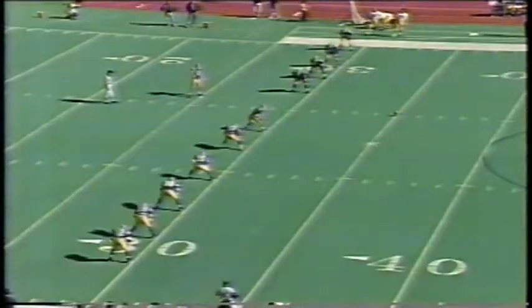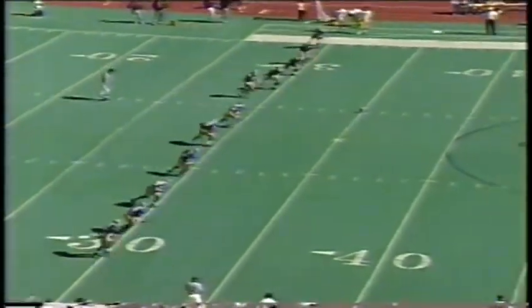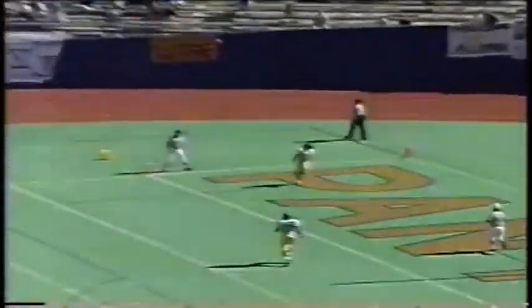Jeff Nixon deep to receive the kickoff coming from Todd Barton. And the second half is underway here at Pitt Stadium. Vanterpool chased out of the end zone, so the Mountaineers put it in play, first and 10 at their own 20.